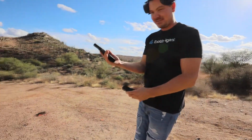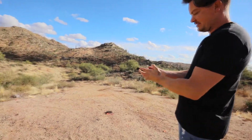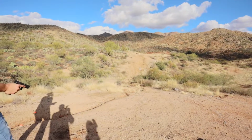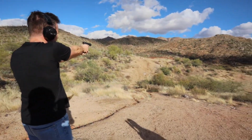All right, we got the Glock 17. I got a full clip. Sushi, you got ears in, because it's gonna be loud. Got this, ready to go. I'm going for the targets, actually. You might wanna go get closer. This is pretty far.